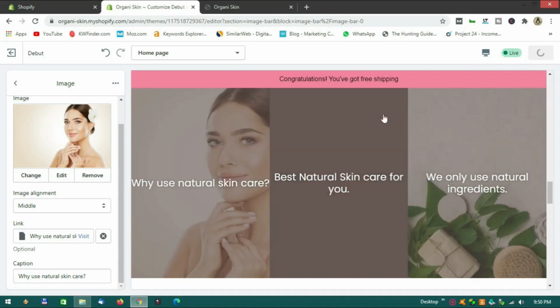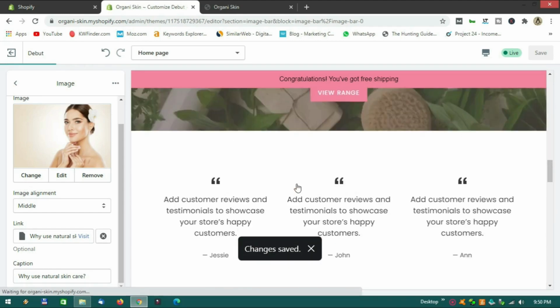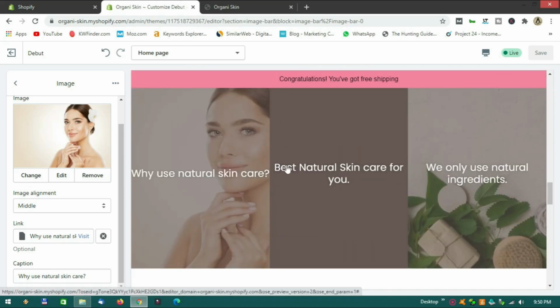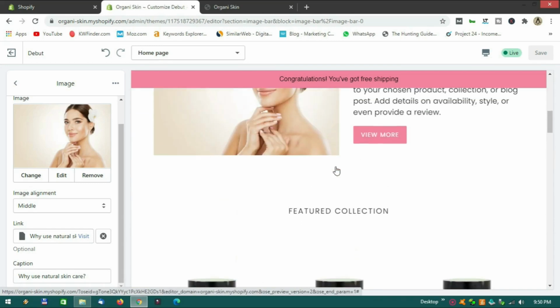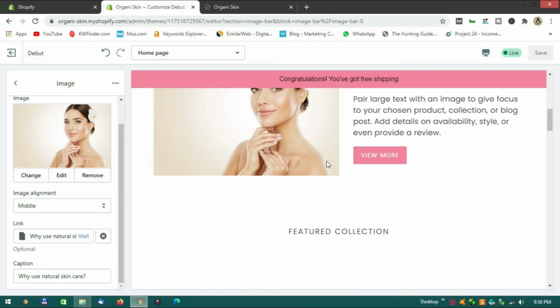So now you can tell people right off the bat why they need to use natural skincare products. And it's kind of important, so you have to convince people here why it's best. They know it's best for them, but you still have to convince them a little bit and tell them why it's the perfect option to go for. Alright, so let's continue with the next part.